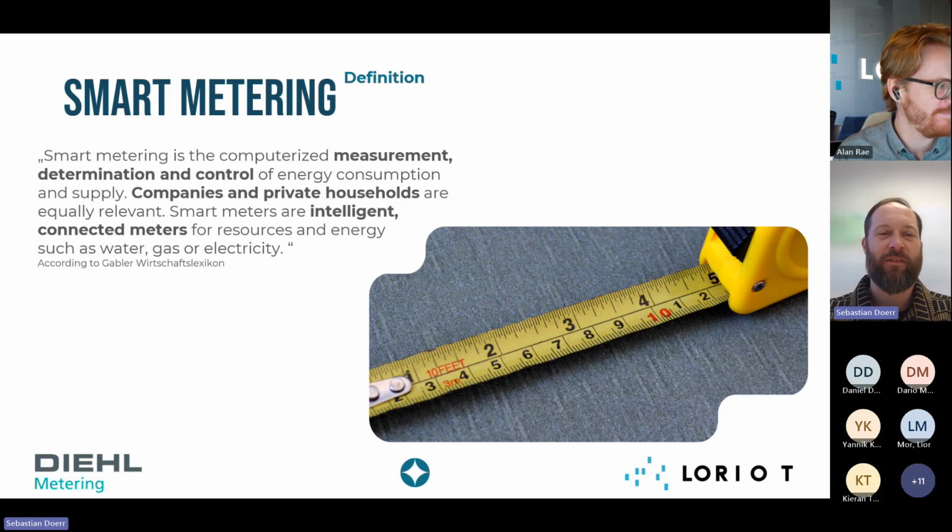Yeah, let's start talking about smart metering. At first we have a short definition of smart metering. Smart metering is the computerized measurement, determination, and control of energy consumption and supply. Companies and private households are equally relevant. We all know this. And smart meters are intelligent, connected meters for resources, energy such as water, gas, or electricity.